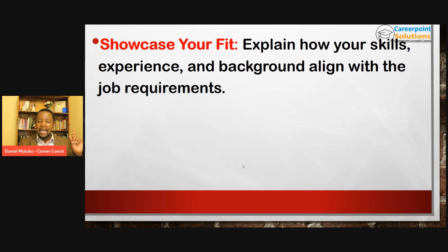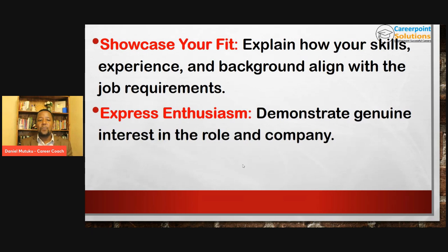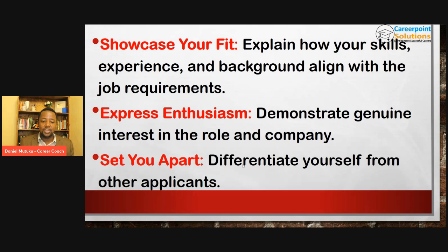Very important: how has your experience, your background, and your qualifications all built up and aligned you to this job and this specific job description? It is your opportunity to express your enthusiasm and demonstrate your genuine interest in the role and the company. There are certain words you can use to provoke this kind of emotion, so that the person reading can see this person is really interested in our organization.